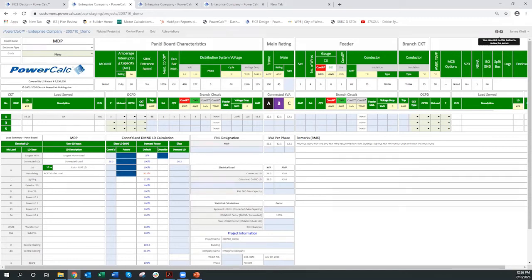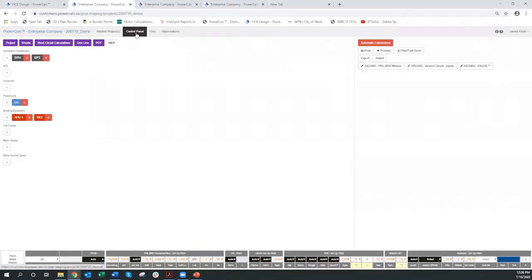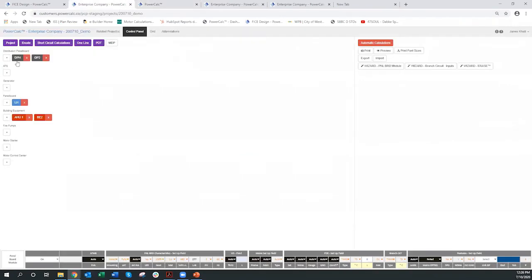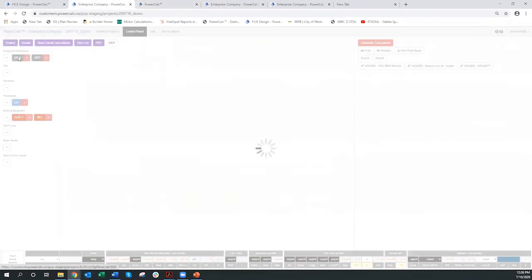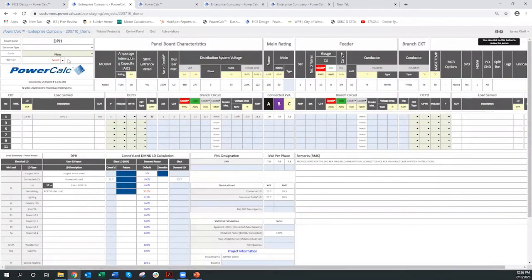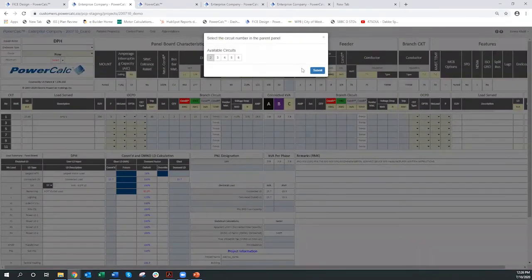If I click back on the control panel, click on the one-line diagram, it drew the one-line diagram for me. That's the only thing that we connected to the MDP, panel LH. But we already connected things to panel DPH, but we did not connect panel DPH to the distribution system. So I'm going to connect DPH to MDP, to circuit number 2, submit, control panel, one line.